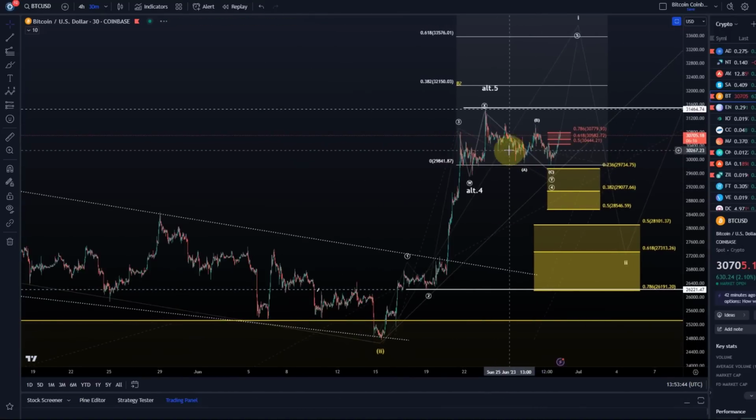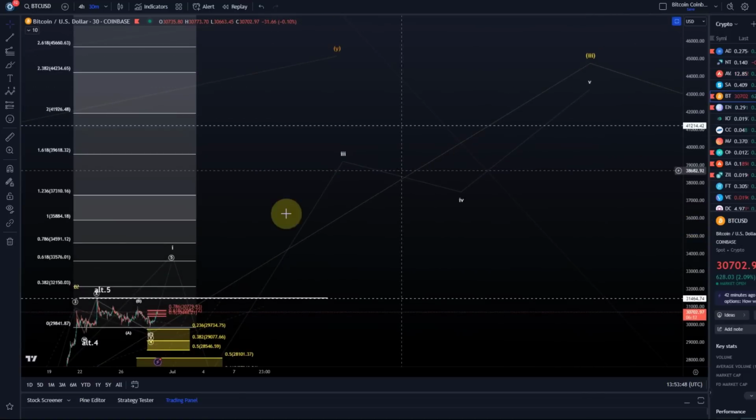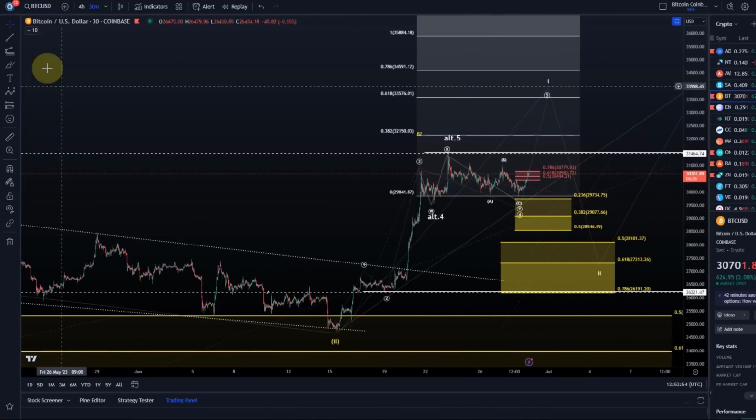That's why I said to you, if we really are in a higher degree 3rd wave, you know, retracements can be shallow and extensions can happen. So just you know, that stuff can happen. That's why I always said, look, in a 3rd wave, it's good to be positioned in one way or another, and not to get too small with your positions. But that's just my view.